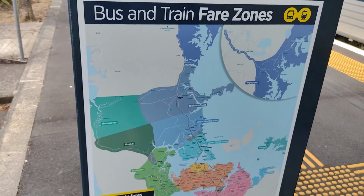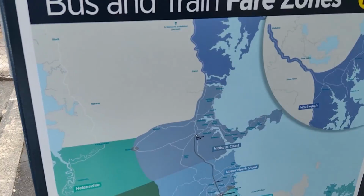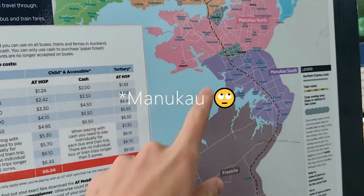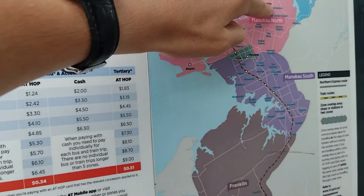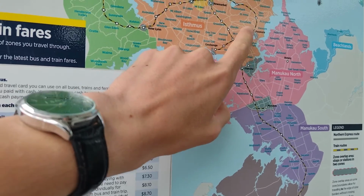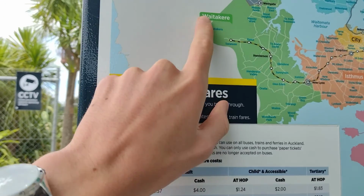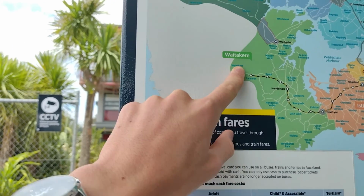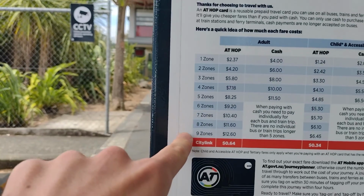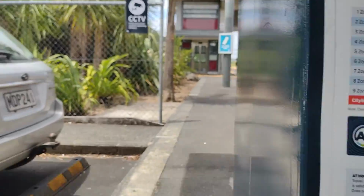Wow. You see, these are the regions. So there's 14 regions, and whenever you pass through one, you pay another zone. So I started here in Mackinac, which is an overlap, which means it counts as whichever way you're traveling. So it counted as the north zone. Then I went into the Isthmus zone and the city zone, so I paid a 3-zone fare. Now we went into the Waitākere zone, so if I tag off I'm going to pay another fare, 4 zones. And it only goes up to 9 zones here, because I think they assume you're never going to travel like 14.